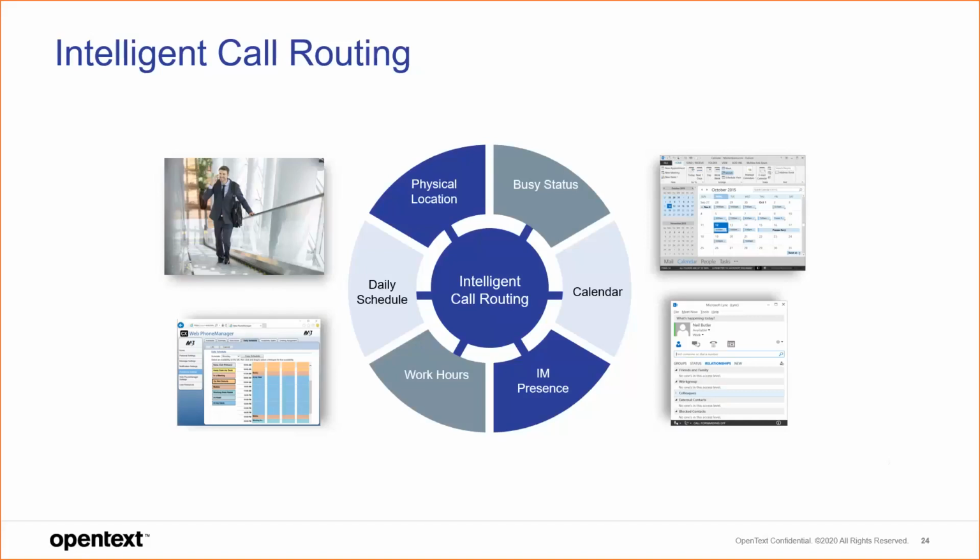And having a system that can automatically make those adjustments without any user interaction at all can be extremely valuable to your users and make you much more responsive to your customers, the people calling your organization. They're getting to the person that they need much more quickly and efficiently as that user goes through their day.